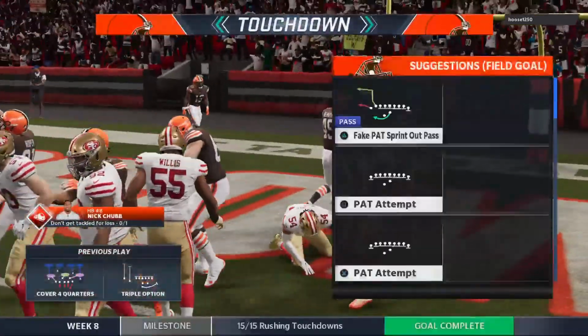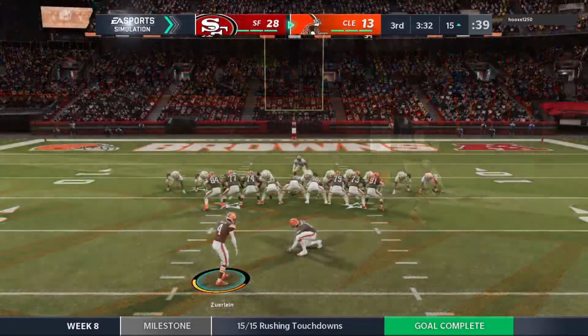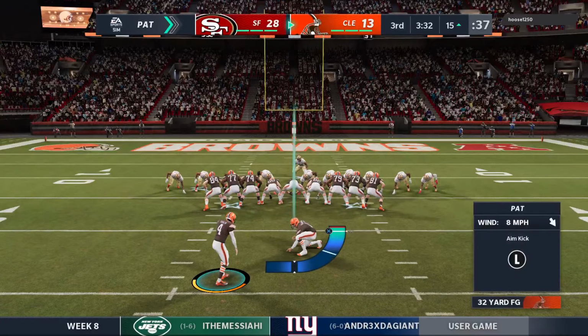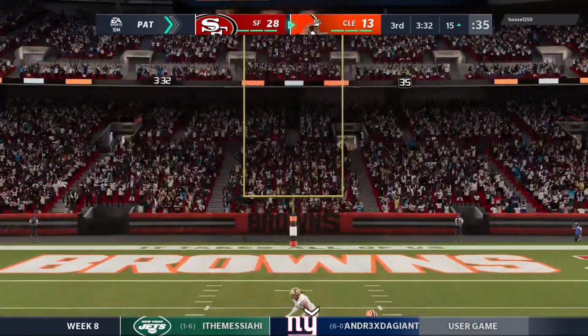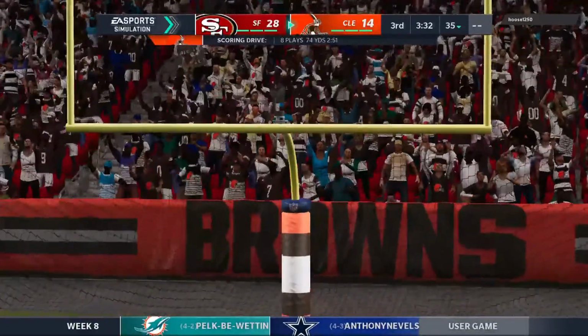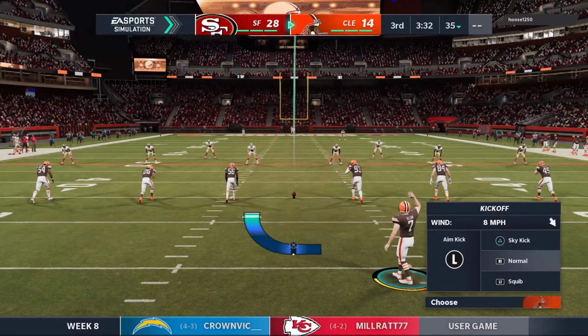And they'll turn to the power game to try to get in. And he is into the end zone. Touchdown, Cleveland. It's the fullback with his first career NFL touchdown. And the Browns get a score closer. And he knocks it through. Makes the score Niners 28.